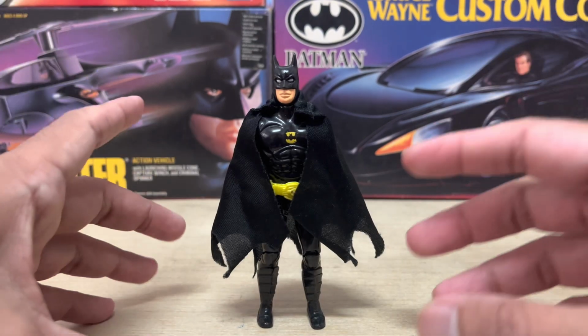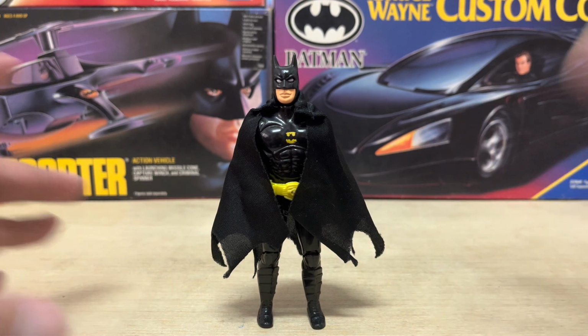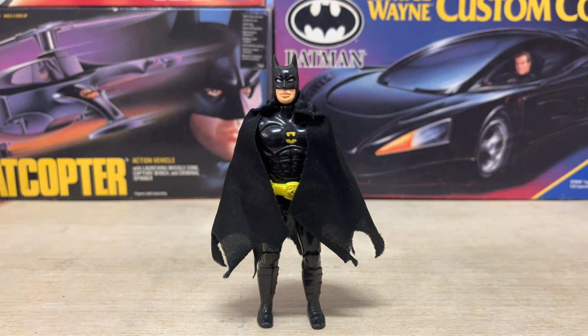I like how the cape has these additional fabric sections on the sides that allow you to have it rest in the front of Batman's shoulders, giving it more of a closer look to how it looked like in the movie. The cape is without a doubt one of the best parts of this whole figure.